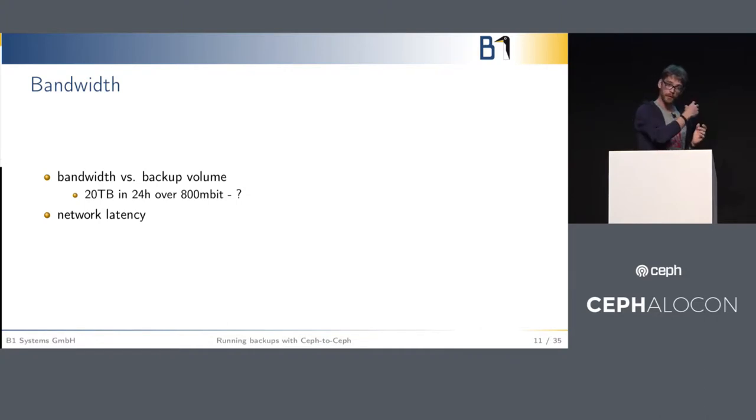And with the bandwidth, it also comes to network latency. For disaster recovery and backups, it's normally not the problem, but if you want to access the data instantly from your primary site, you want to access instantly the data on the remote side, it is a problem, of course.